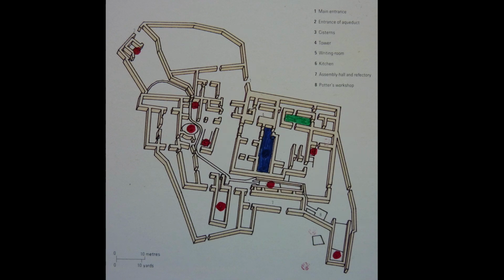But coming back to the Qumran complex, here is a plan of it. Its shape resembles a prancing horse. The red dots represent the cisterns. There were eight of those. The blue area is the writing room, and the green area is the kitchen.